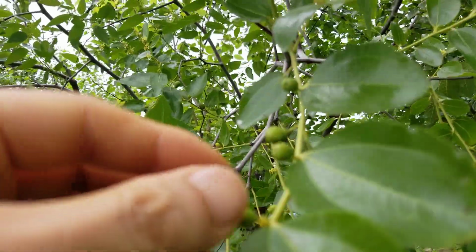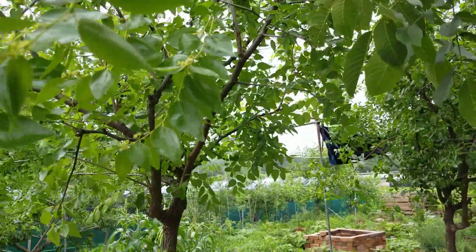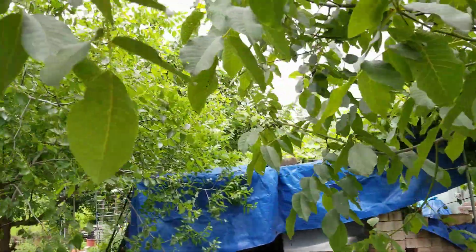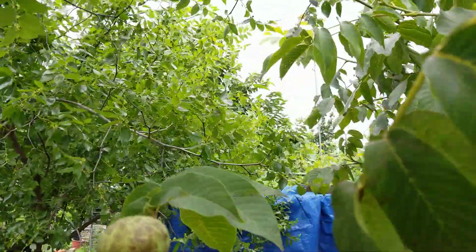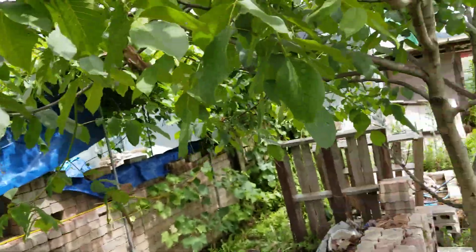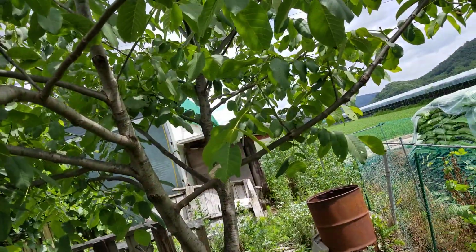A lot of jujube beads. And this tree on this side of the yard, only one walnut this year, just like the other tree did last year. So next year we'll be doing better.